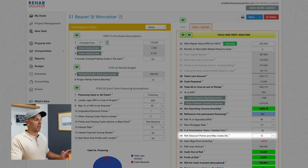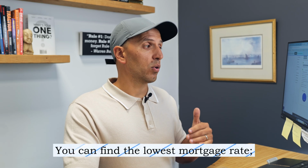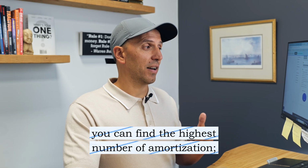And then they'll charge us. The bank I'm working with, they're charging us 0.5 point origination fee, right? In order for them to issue this new loan, they got to charge us some money on top of the interest. They are at 0.5%. You got some at 0.25%. You got some at 1%. So you guys have to do your due diligence, especially if you are a great borrower with good income, good credit score, then you can call multiple banks and find the best deals, right? You can find the highest LTV, you can find the lowest mortgage rate, and you can find the highest number of amortization if that's what you're looking for. And ideally, you want to get the refi points down to a minimum or zero.